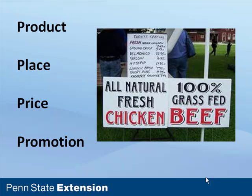So product, what product is it that we're going to offer to the consumer? Where are we going to offer that, being the place? What price point? And how are we going to let them know that we have it? And I was thinking, you could add a 5th P in here, and that is people. Who are the people we're going to offer to, as Matt was talking about in his presentation? Are we trying to sell to everybody, or is there a select group of people that we want to target? And that's all going to depend on what the product is, where we're going to offer it, and what price point we're going to come in.